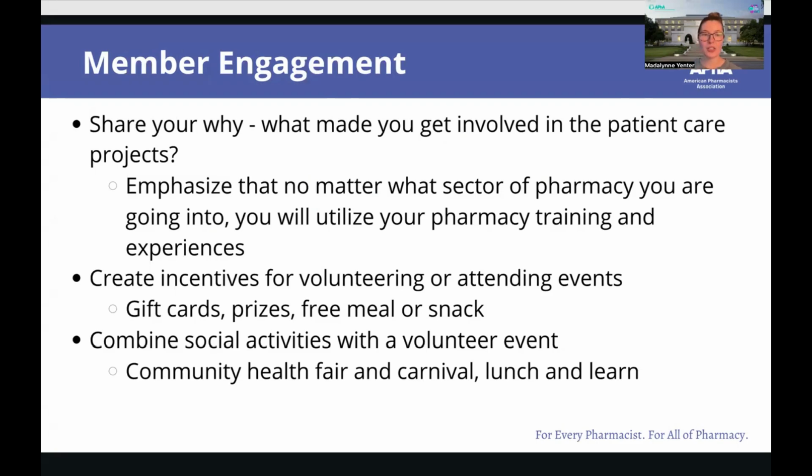We also encourage creating incentives for volunteering or attending events, like gift cards, prizes, and free meals or snacks for those who volunteer. And then also combining social activities with a volunteer event, so members have the opportunity to connect with each other while also gaining patient care experience and knowledge. Examples of this could be a community health fair and a carnival, or a lunch and learn event over the lunch hour at your school.